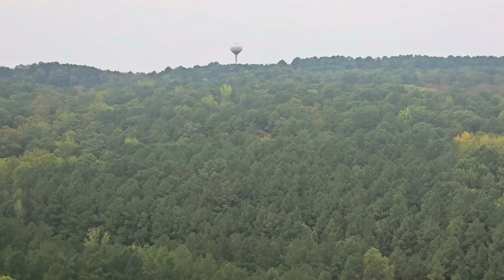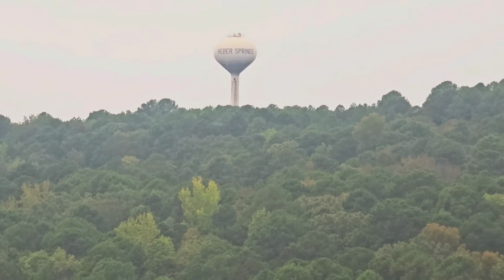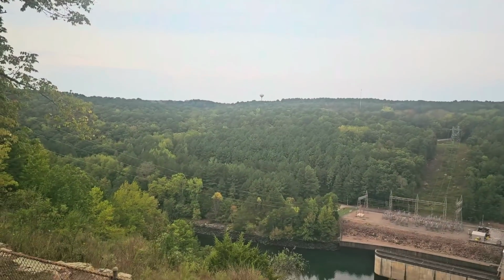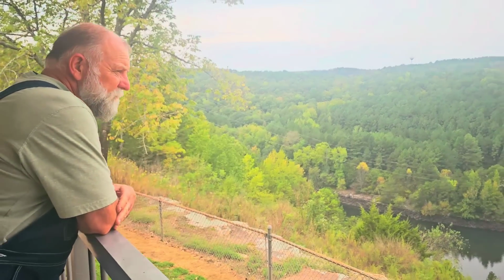And that is Heber Springs Water Tower. If I can get zoomed in close enough, I'll show you. There it is. Heber Springs Water Tower. You can see the tree tops are starting, some are already starting to turn. So pretty.